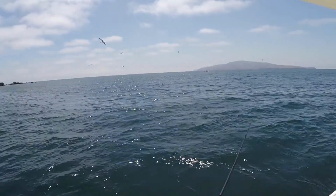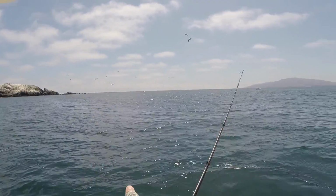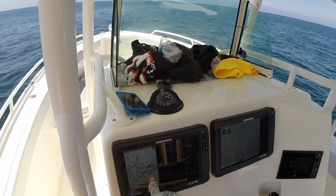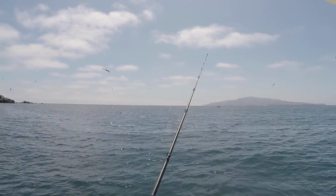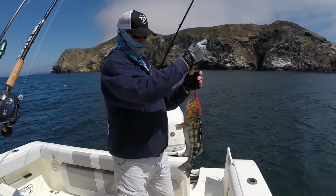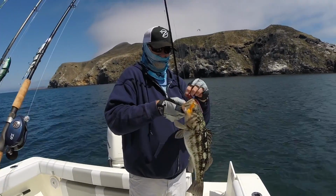We got a biomass of crab right here. Birds are going down, eating the crabs, 5 feet under the water. We're on the backside of this little hump, and there are some solid fish underneath us. Come on. Come on. Fatty! Yeah, big old calico. Fatty! Buddy, nice calico.